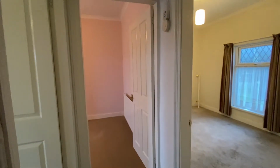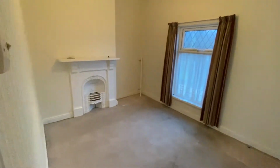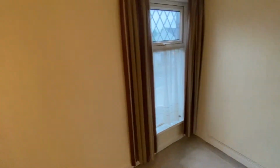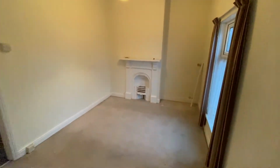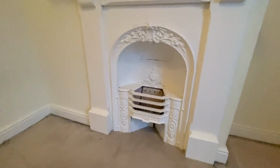Upstairs, we have 3 bedrooms to the first floor. Our first bedroom has 2 windows to the front of the house, a wonderful size room with beautiful fireplace feature.